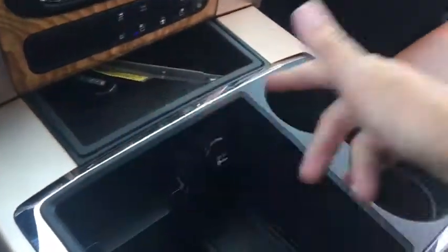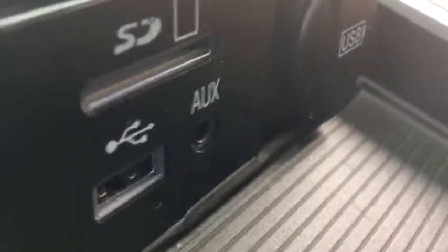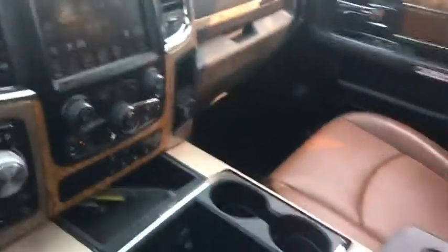Anyway, you got some great storage here. 2 cup holders, some more storage with a 12-volt DC outlet. In your center console here with the leather, looking fantastic. You got 2 layers. So the first layer is quite shallow, great for napkins and papers. Change organizer here. Your SD, USB, and auxiliary port there with a secondary USB. Again, you control that through that media button. Media menu, rather.